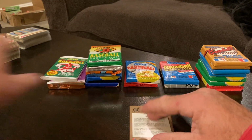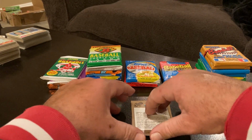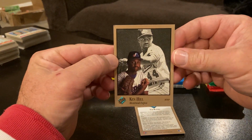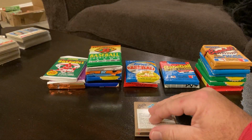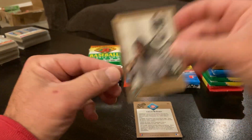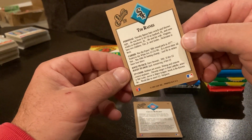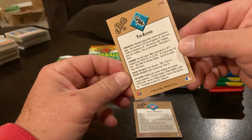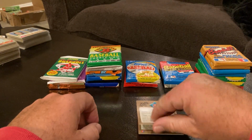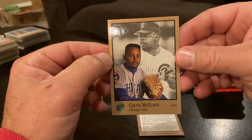I guess as we get older, more players are going to say poor this and poor that because we're losing them every month. Ken Hill. Tim Raines. It's a cool card. What does he like to do? Hobbies are tennis, fishing, and remote control airplanes. That's cool. I had a college roommate that was so into that. He'd build them from scratch. And Chuck McElroy.